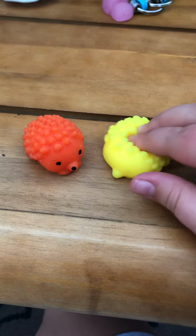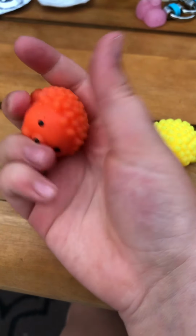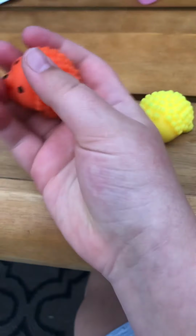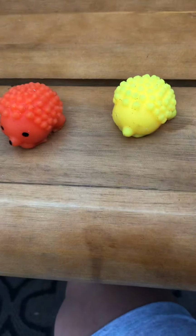My porcupine or hedgehog mochis. They're kind of thicker and harder than a different mochi, like this one. But I do have to say 7 out of 10.